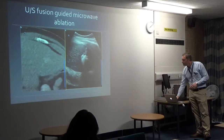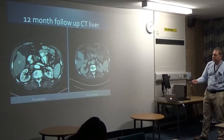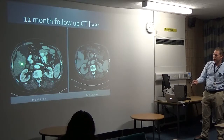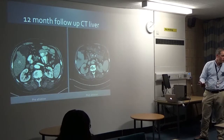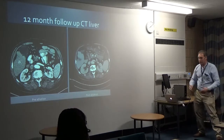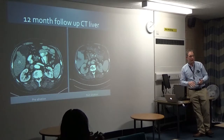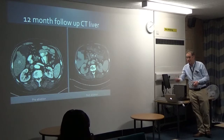So, just to prove it works. This is before we did the ablation, so you can see that little blob there. And after we did the ablation, this is quite bright. After the ablation, this is all dark, so the tumour's gone, essentially. That patient would then just be followed up with scans every few months to make sure they didn't develop any recurrence of the tumour or any tumours elsewhere, but he hasn't.